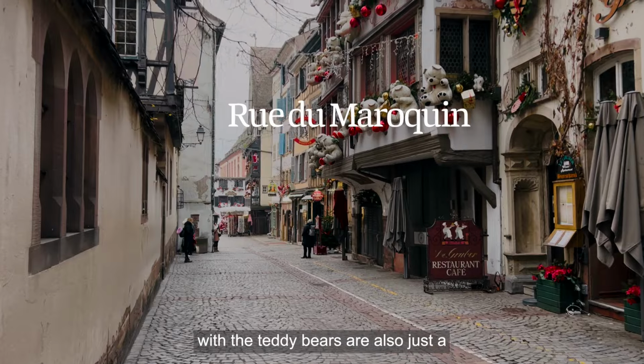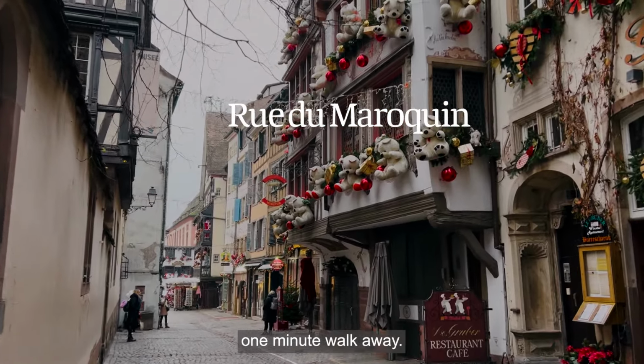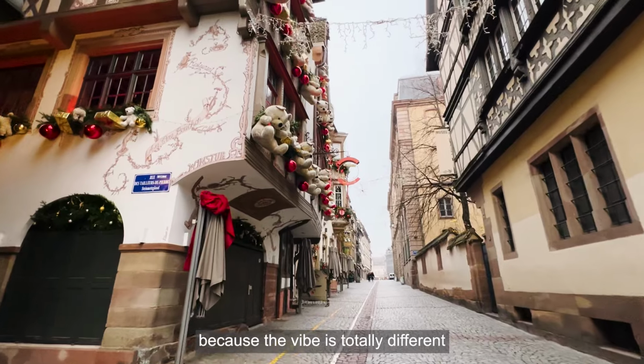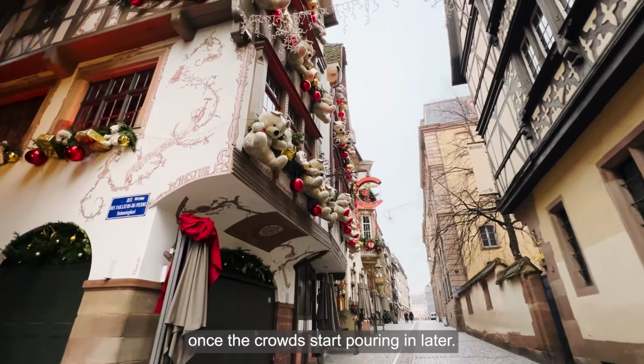The buildings with the teddy bears are also just a 1-minute walk away. Notice how empty the streets are in the morning, because the vibe is totally different once the crowds start pouring in later.